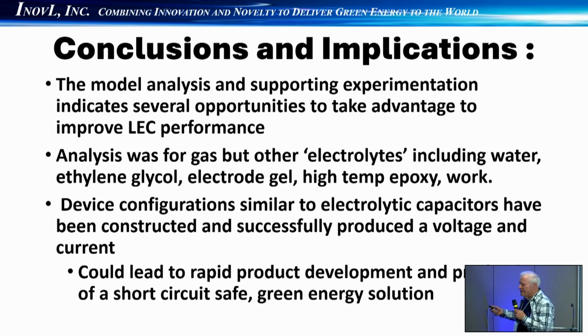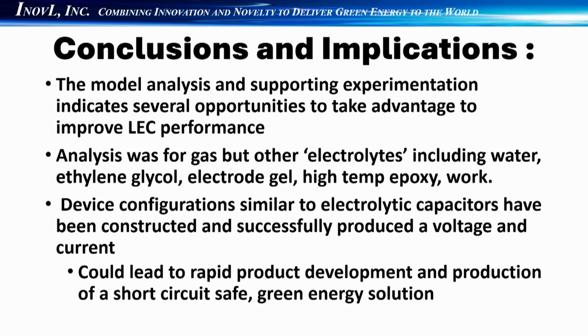But the experimentation indicates that there are a lot of opportunities to improve the performance. As we said, the analysis we've used was for gas, but the same electrolytes that have the right properties will also do the same thing. Devices similar to electrolytic capacitors have been constructed and tested, and they produce a voltage, and I'll show you a couple of pictures of that. And the exciting thing about this is if we could figure out how this works, there are thousands of companies that make electrolytic capacitors, and this could be in production almost immediately.